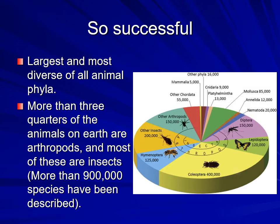They are the largest and most diverse group of all the animal phyla. More than three quarters of the animals on Earth are arthropods, and most of these are insects. Right now, more than 900,000 species have been described, and we still haven't finished finding new ones. There are a lot. And you might notice, if you look at this pie chart over here, that the largest group are the coleopterans. And that group, that's a class, by the way, is basically beetles. There are more species of beetles than so many other groups on the planet.